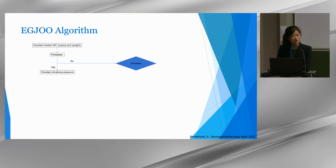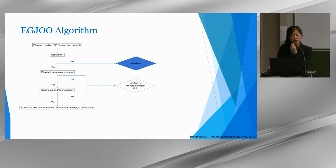If the patient has an elevated median IRP in multiple positions and some intact peristalsis, then we evaluate for elevated intrabolus pressure. If that is present at least 20%, then we look towards their symptoms. If there's dysphagia or chest pain, then we will move on towards an abnormal timed barium esophagram or EndoFLIP. And if that's present, the patient is thought to have conclusive EGJ outflow obstruction. There are certain parts along here where you may not have the criteria. If there's no elevated intrabolus pressure or no dysphagia or chest pain, that is actually not considered EGJ outflow obstruction.